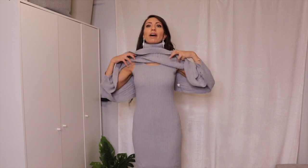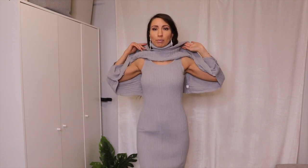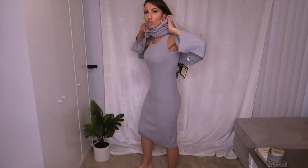This next dress I thought was a really cool concept because it's actually a two-piece dress. So the bottom is just this tank top. Can you see how cool this is? This is just a tank top. So if you wanted to wear this dress separately, you totally could. But I really like this piece that comes over it.